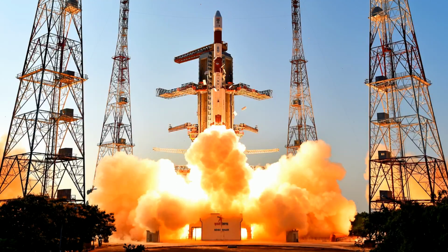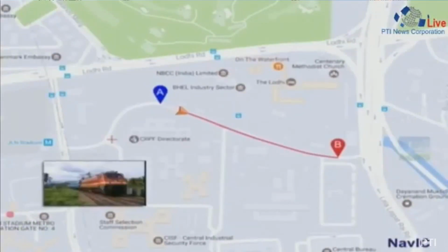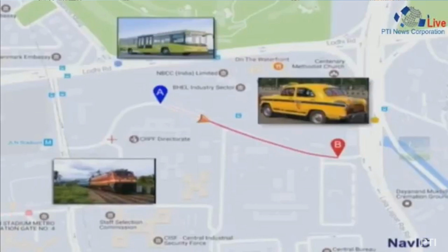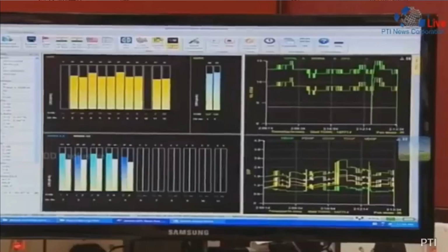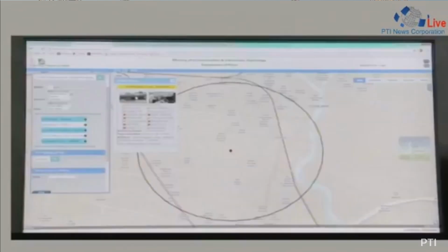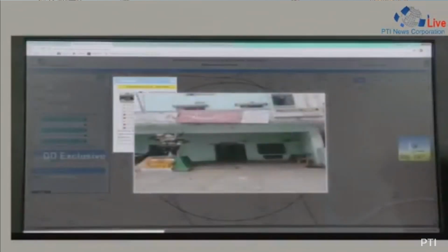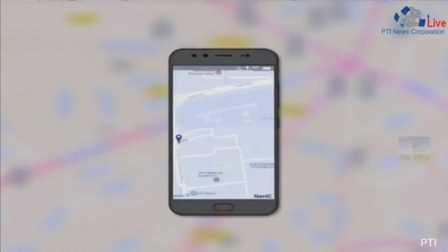Navik supports numerous applications in the road and railway services. It helps in navigation from point A to point B, tracking of passenger vehicles like trains, buses, taxis, tracking of school vans and traffic management. The position information derived from Navik helps the entrepreneurs and government agencies to manage the resources efficiently using geotagging and geofencing techniques.